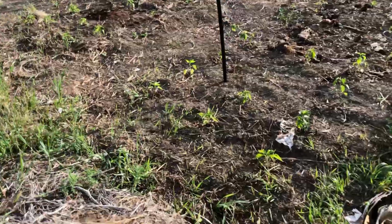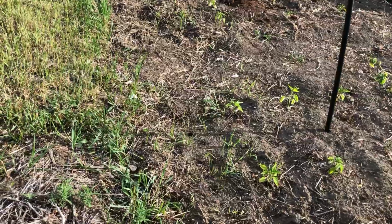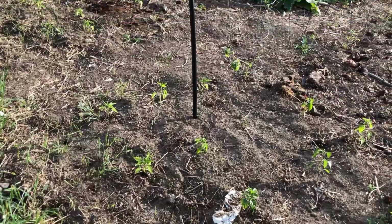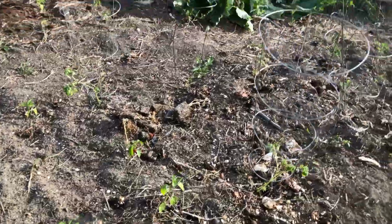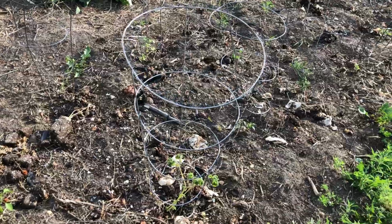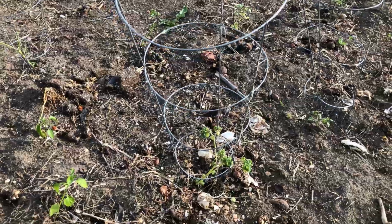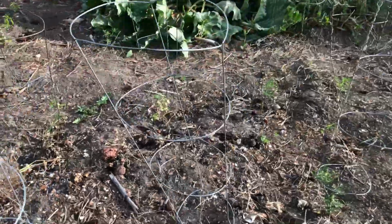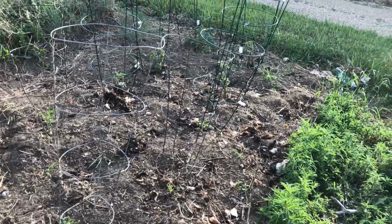So here in the northernmost bed, we can see some grass coming in, so I'll have to deal with that here. Probably tomorrow, maybe tonight, we'll see. But we've got all kinds of different peppers. And then I have some tomatillos and ground cherries. I might take the cages off from the ground cherries, but I saw my neighbor was using cages around hers, so I thought, heck, why not? And then, of course, tomatoes of all sorts. Doesn't look like much now, but it will.